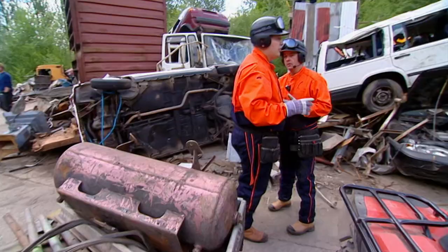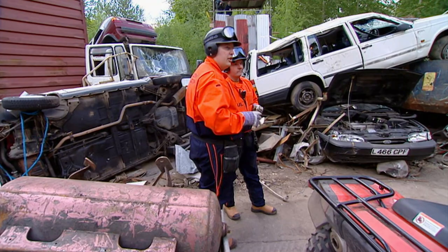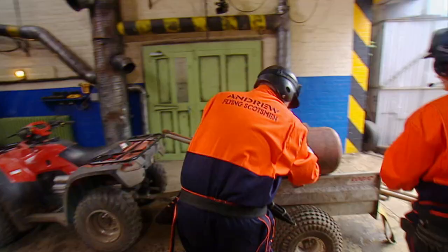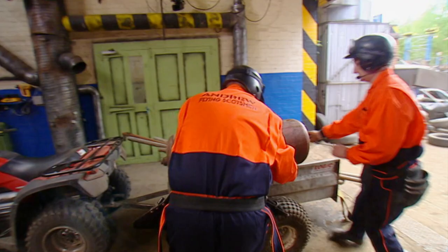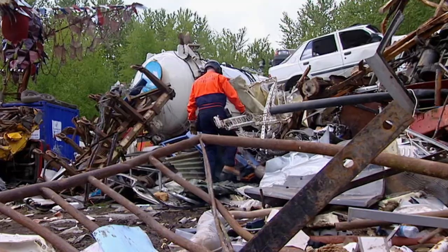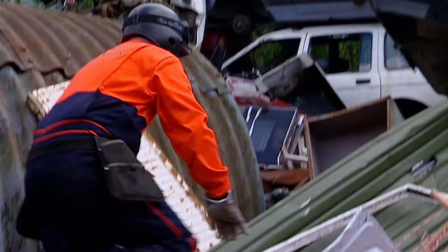We need to look for a chassis or a trailer or something. It might be worth looking into that other area. Okay, and the compressor. I think they're coming back. As Andrew arrives back with a pressure cylinder to give the team something to work on. Excellent. Paul carries on the search for a vehicle.